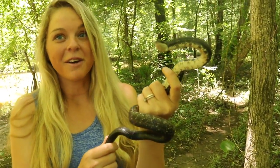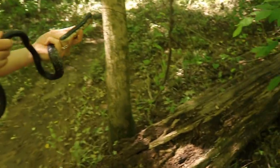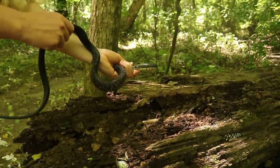We have found a bunch of rat snakes out here before. So this is a good place for him. Definitely not isolating him or anything for sure.